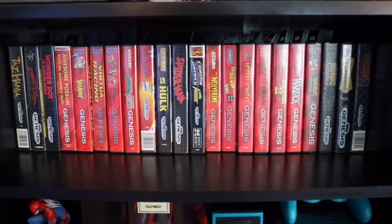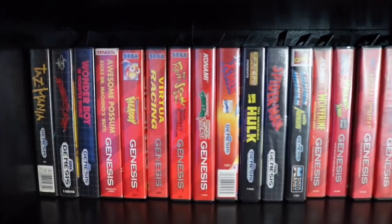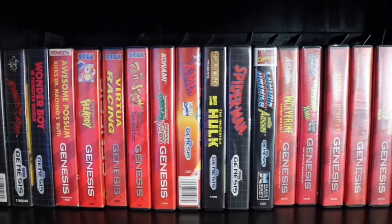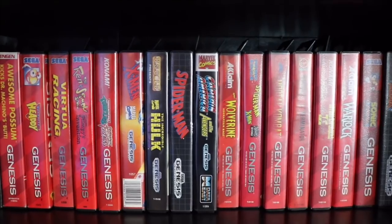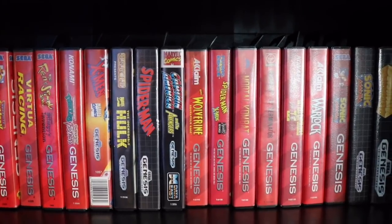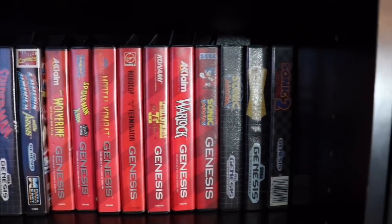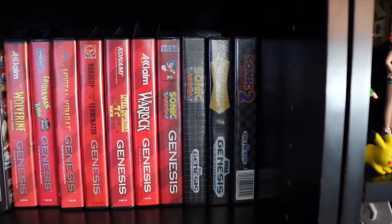If we move these items out of the way, you'll notice that we have tons of other great games for the Sega Genesis behind them. We have Slaughter Sport, Wonder Boy, and Monster World, Awesome Possum, Dynamite Headdy, some X-Men games, Teenage Mutant Ninja Turtles, Tournament Fighters, The Hulk, Spider-Man, Captain America, Wolverine, Spider-Man and X-Men, Mortal Kombat, RoboCop, Sonic Mania, which are actually repro cases for the new Sonic Mania game that released for the Nintendo Switch.